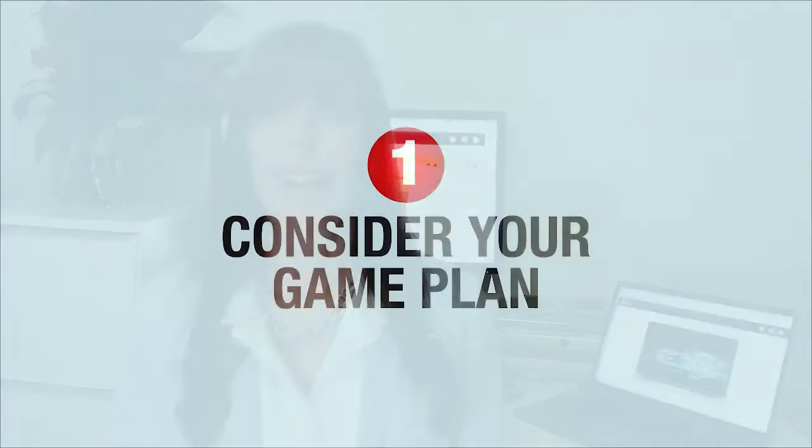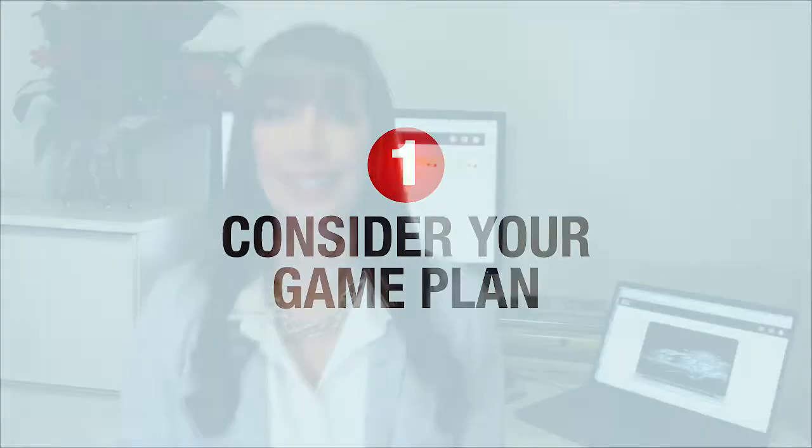Here's 5 tips that shouldn't be overlooked. Consider your game plan. Finding the right investor is about far more than how much money they can provide to support your business idea. You also need to be a good team and a good fit, and that involves compromise. So before you start pitching, make sure you know your boundaries.